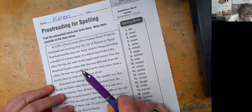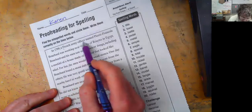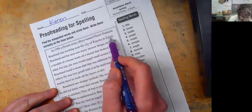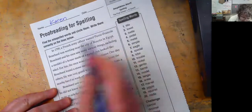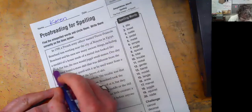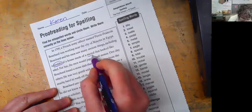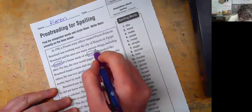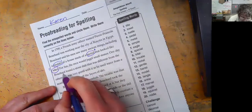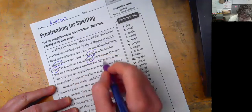All right, so here we go. In 1799, a French army officer named Pierre-François Bouchard was working near the city of Rosetta in Egypt. See no problems with any of that. Bouchard and his men saw many ancient things, including a model, that doesn't have double D, of a house made of a metal, that doesn't have two T's, that looked like nickel. For fun, the men would juggle, that's not one of our endings, small stones.